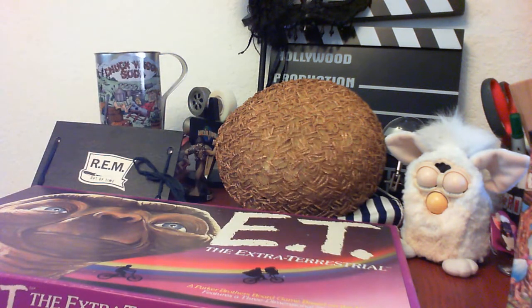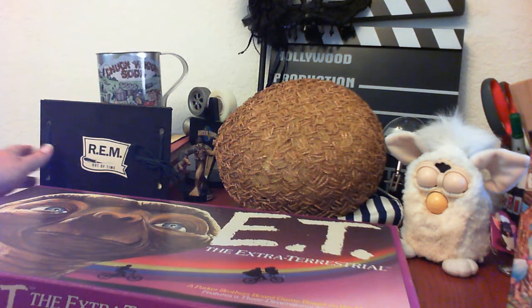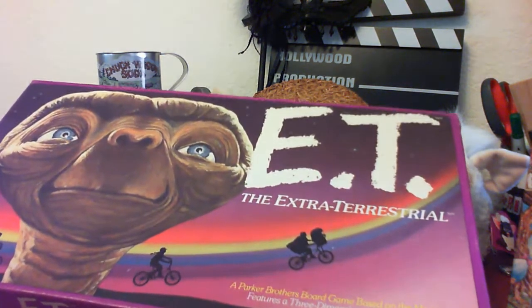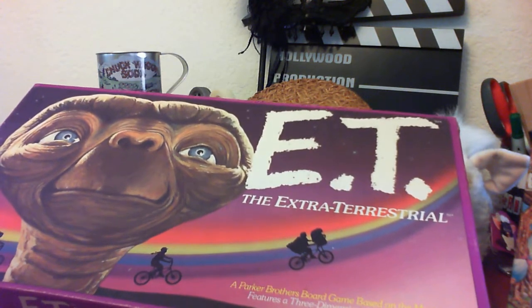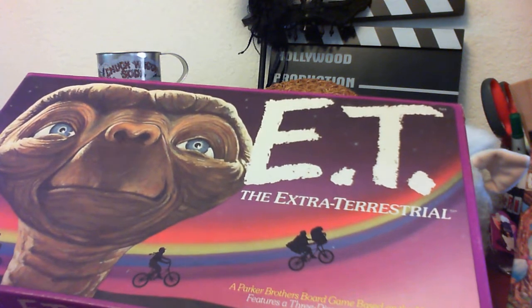Or maybe the reason they're not selling is because they are sealed and they don't look that cool from the box, but when you take it apart and look at the pieces, it's fun. So this, again, I don't like to buy board games. They are a pain in the neck to store, pain in the neck to sell, to mail, but it was ET and I couldn't resist.